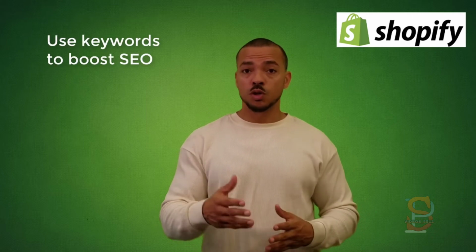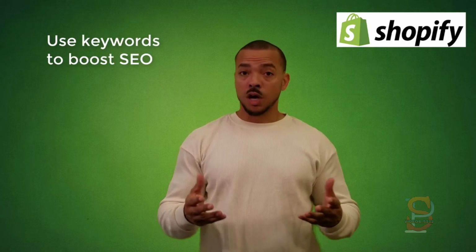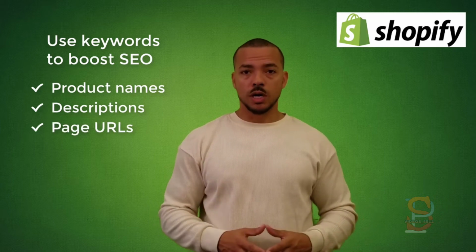One thing to keep in mind when adding products to your Shopify store is to use keywords whenever possible in order to boost SEO. This includes product names, descriptions, and page URLs. Include as much information as possible to inform the consumers about the products that are available to them.